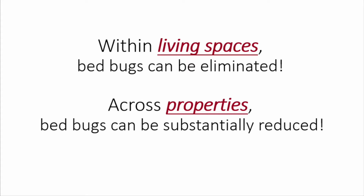When we're talking about multiple properties, for example, apartments in a multifamily housing situation where we have a number of apartments together, or within a community where we have a number of houses together and people are moving in between those houses, it can be tougher to eliminate the bed bugs completely. However, we can substantially reduce the population and we can prevent them from reoccurring.